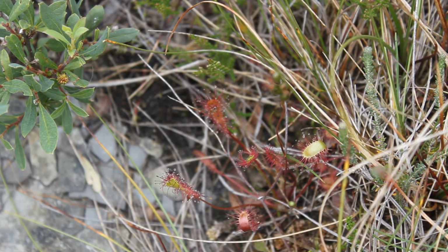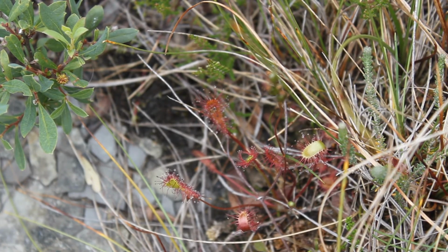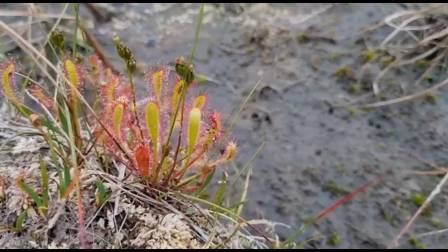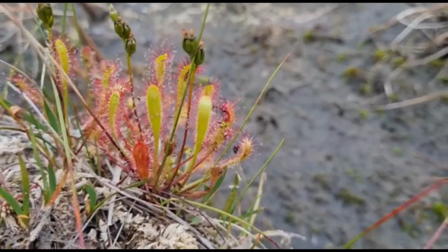If you look closely at the end of the leaves, you can see this sticky substance. So what they do is they trap insects in this stickiness. And once they're there, they digest them. So they're actually a carnivorous species.